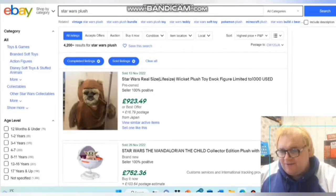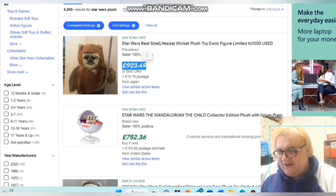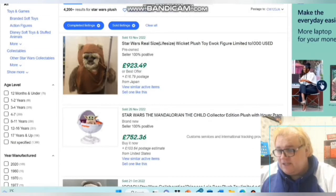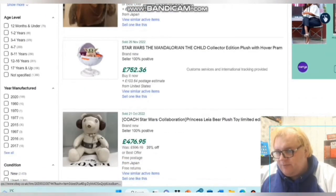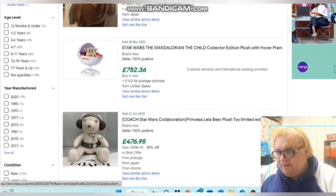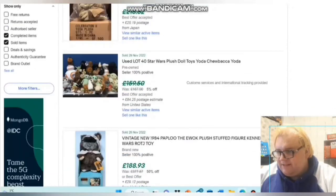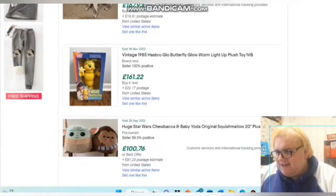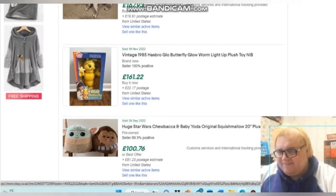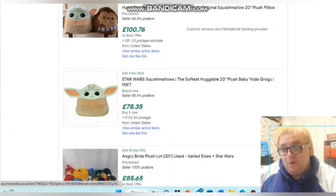Oh my god, limited 1,000. Wicket, 920. See, this is interesting. This is brand new. Well, it's like brand new. Mandalorian Harbor Pram, 750. Because it's in America, people are selling all their Star Wars stuff. What? What's that? Sometimes I scratch my head at eBay search engines. It's just weird.